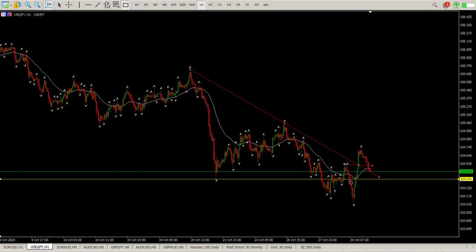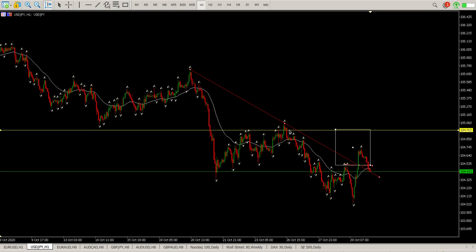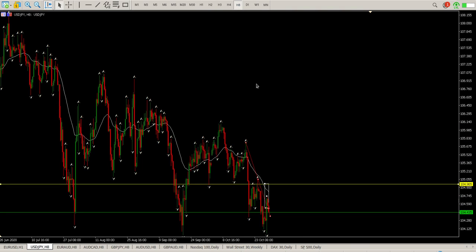I think if this finds some support, you should have a double bottom target here with a measured move into that area there, which is 104.965. And I don't think there is another trend line higher up. Let's just get this onto it.